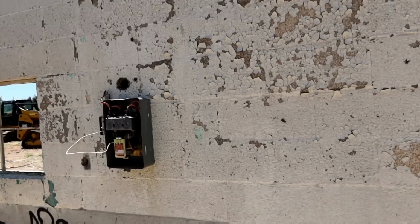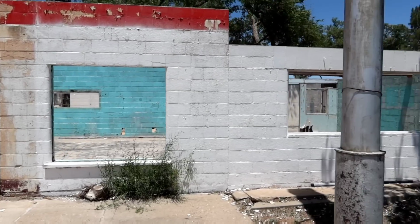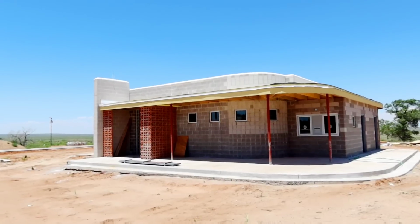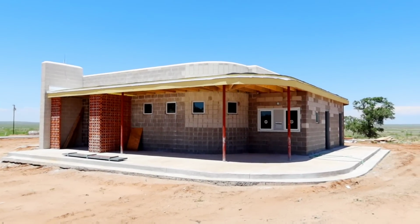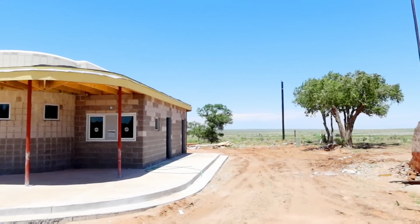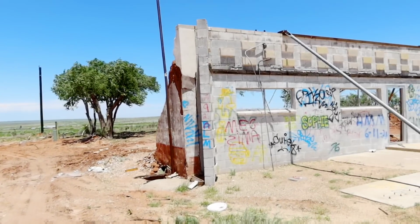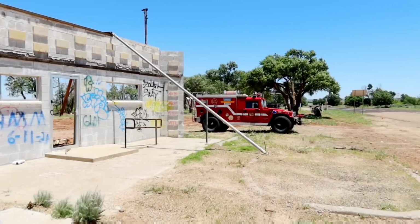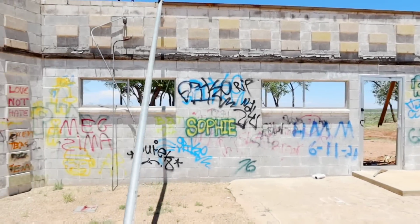Glenrio. Let's see what else is in this town, what's left. I'm proud to report that something's happening here. This is a new building. They're trying to create something here right next to a destroyed building. And they have a little Glenrio vehicle out here on display.